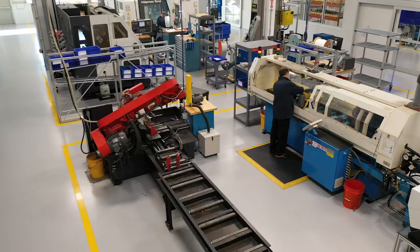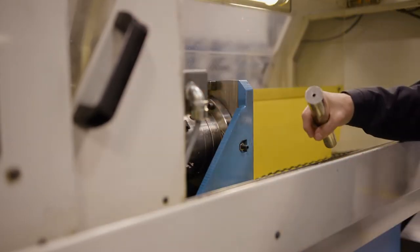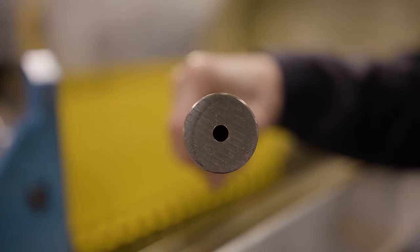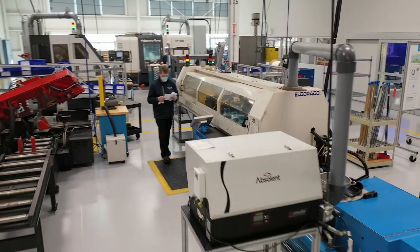Specialty drill bits are used that create concentric holes at the bottom of each bar stock thermowell for the best heat transfer, ensuring our customers receive a reliable product that will meet their needs each and every time.